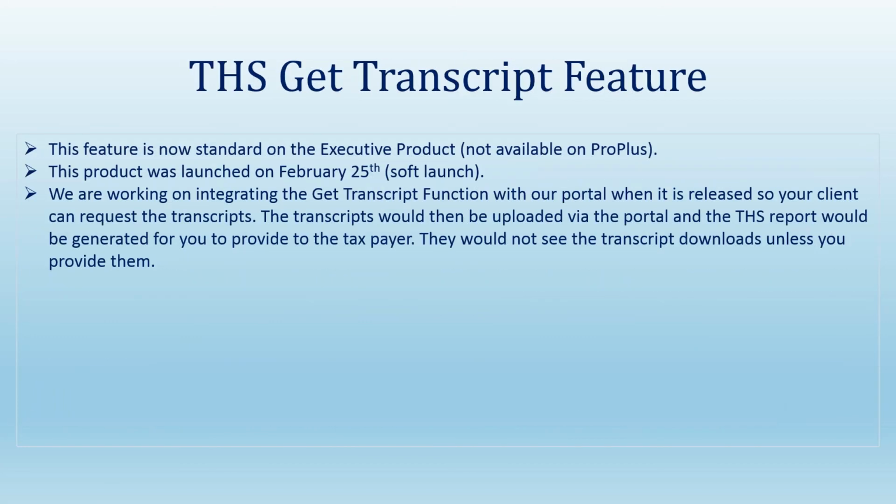All right. So the tax help software Get Transcript feature. Everything I've taught you is, hey, you can go in, get these transcripts downloaded and look at them. With the THS Get Transcript feature, this feature is now standard on the Executive product, not available on Pro Plus. This product was launched on February 25th, a soft launch. That's when I put something out and either don't tell you it's out there, or just generally tell you it's out there so we can get some feedback on it.